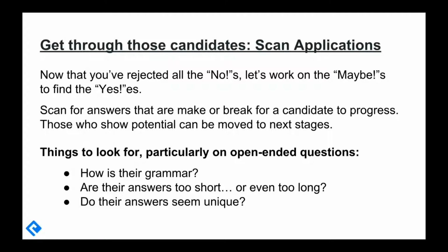Lastly, look for unique answers. This is particularly helpful to gauge if someone is just mass applying to jobs. Again, using the question, what made you want to apply to our company? Check if their answer talks about your company specifically, or if the answer could be applied to just about any company.